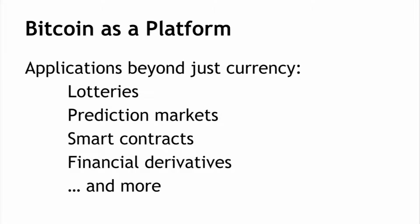Now, in the next lecture, we're going to talk about Bitcoin as a platform. This is going to include applications beyond just the currency that we've seen so far. This includes applications like lotteries, prediction markets, smart contracts, financial derivatives, and many more.